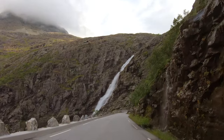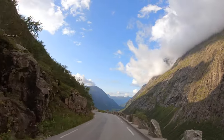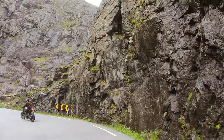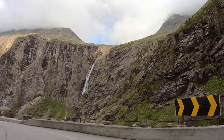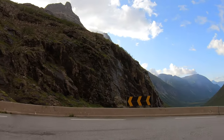Driving down the narrow road, I thought about the construction workers and engineers that mastered the seemingly impossible endeavor almost 100 years ago. Driving down the road was such a fun experience, and I relished every hairpin turn all the way to the bottom of the valley. For me, this was truly one of Norway's top driving experiences.